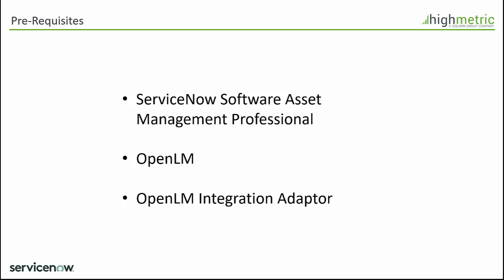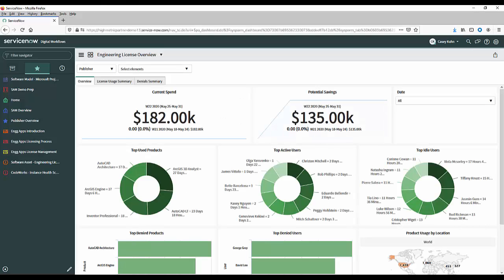So let's take a look at what that actually looks like in the product. Let's start off with the new engineering license overview dashboard, as you can see on the screen in front of you. Those of you who've got a little bit of experience with ServiceNow probably recognize this as a performance analytics dashboard. That's part of the software asset management professional license. You can see that the dashboard details a number of different items, such as the current spend on engineering applications and the potential savings. We're going to drill into that in a little more detail in a second. And then some other areas looking at the used engineering applications, top active users, idle users, and then applications and users who've been denied access because there's no concurrent licenses left. We'll drill into those in a little more detail in a second.